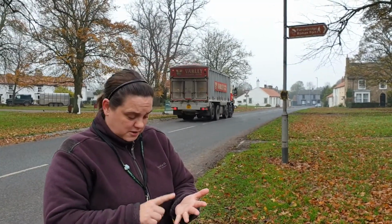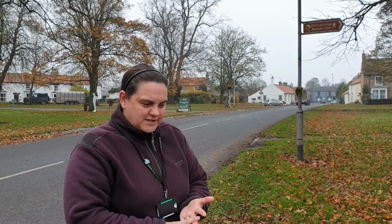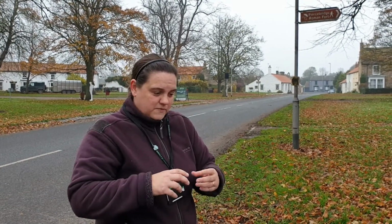Now you'll notice when I said Binchester, Lanchester, Ebchester, they've got the word Chester in the end of the name. Chester in the name of a town, or Cester or Caster, comes from the Roman word for fort, which was castrum. It's also the way we get the word castle from as well. So anywhere with Caster or Chester, so Manchester and Chester itself, and the town Lancaster was a Roman fort. So it's a good way of figuring out what were Roman towns originally.